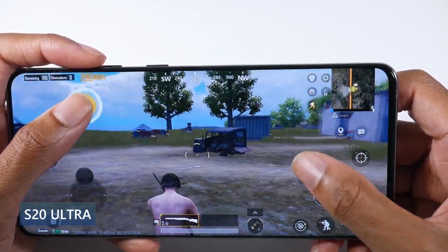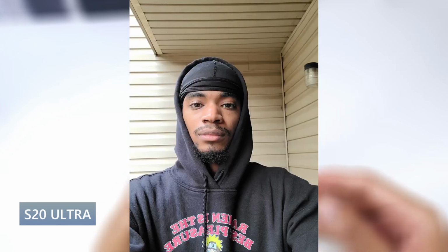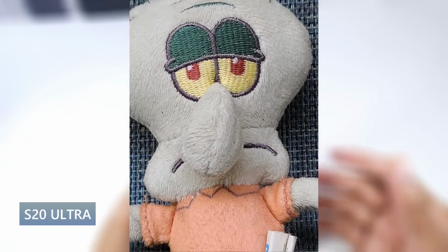The highlight with this phone is definitely the cameras. It's a 108 megapixel standard, so you get really good detail with this phone. And you also have 48 megapixel periscope telephoto, 4 times optical zoom, 10 times hybrid zoom, all the way up to 100 times zoom. And then you have 12 megapixel ultra wide, 0.3 depth sensor, shoots in 8K 24, 40 megapixel selfie, it shoots in 4K 60.